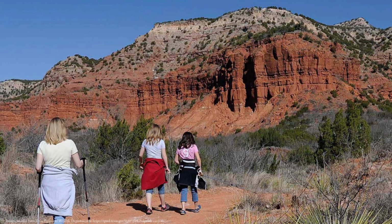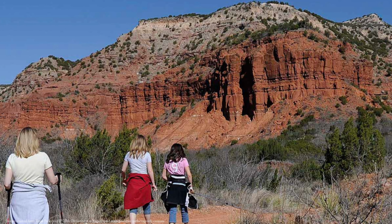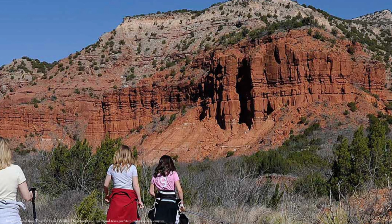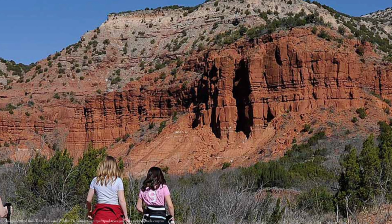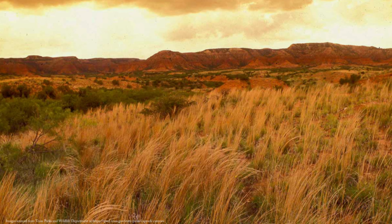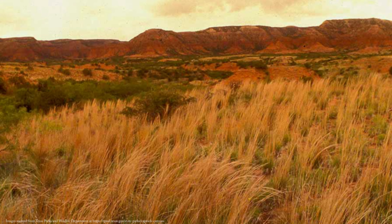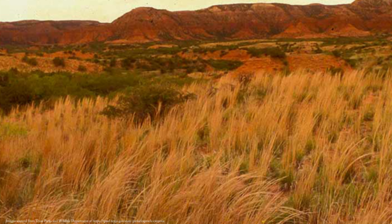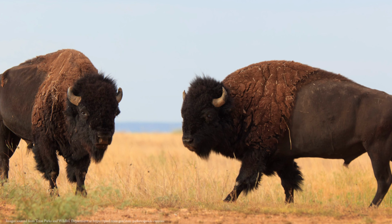First, we have Caprock Canyon State Park and Trailway, situated on the edge of the Llano Estacado, which means staked plains in Spanish. This park is actually comprised of 2 separate units. The main unit is what you would consider a more traditional park, with over 10,000 acres of land. Here you'll find large cliffs and canyons that give way to flat grassland filled with native shrubs, wild grasses, and even a herd of bison maintained by the park.